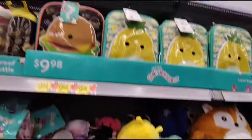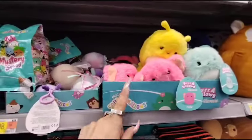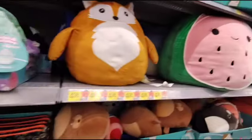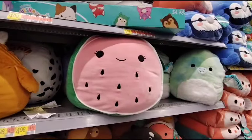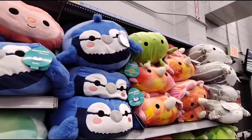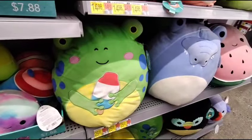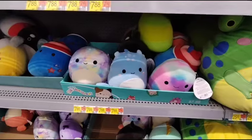I'm sorry, the lunch bags. Those are going to be $9.98. These are $4.98. And then they also have the Squishmallows. $14.98 for these. $25 for the big ones. $7.88 for the smaller ones.